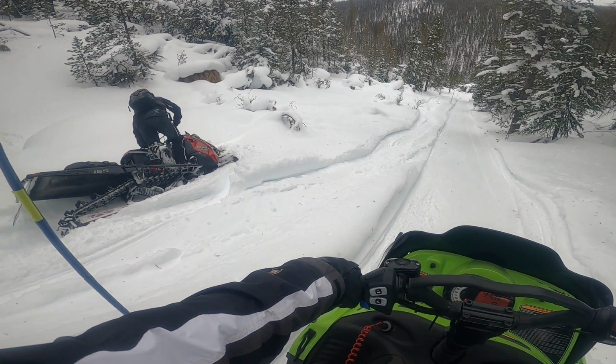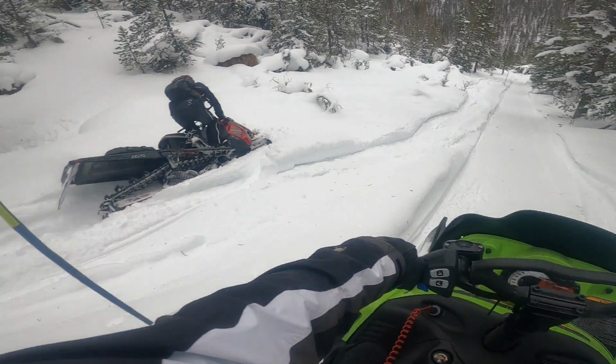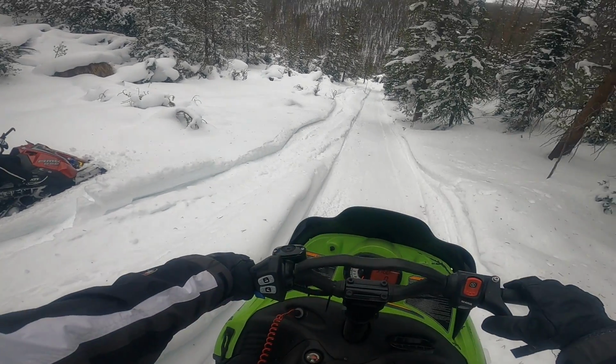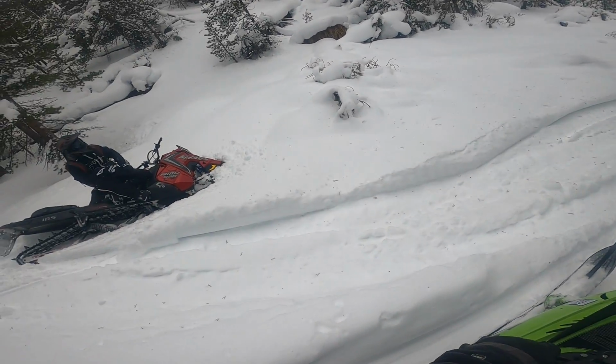Gonna go find a spot to turn around over there, or to stop. I was supposed to get stuck first. I'm just gonna go a little ways here.